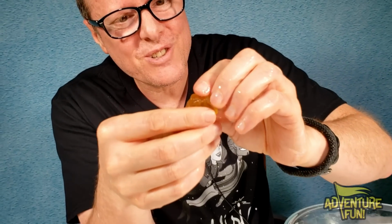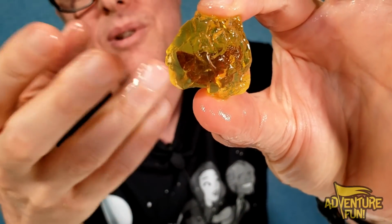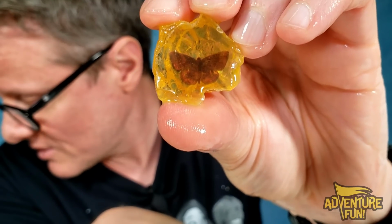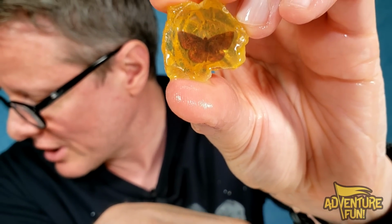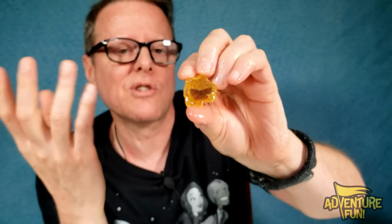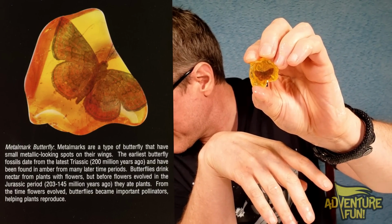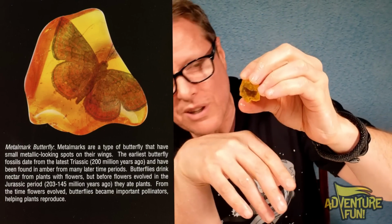And here we go. There's our, well, you can't see it on this side, the butterfly. It's just too rocky and bumpy, but on this side, the back side, it's flatter, you can see it. It's the metal mark. I like to say metal arc. He's just the guy on the Globetrotter, Scooby-Doo, you know? Metal arc. Metal mark butterfly. Metal marks are a type of butterfly that have small metallic looking spots on their wings. Yes.